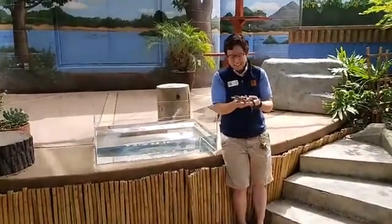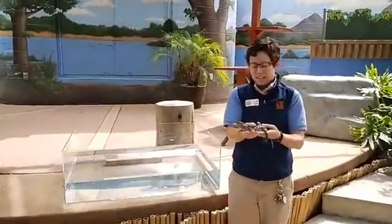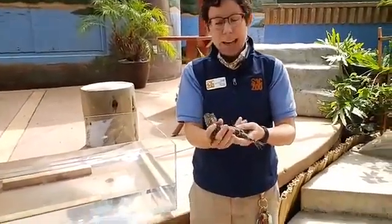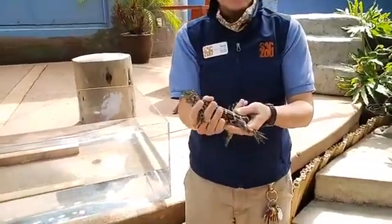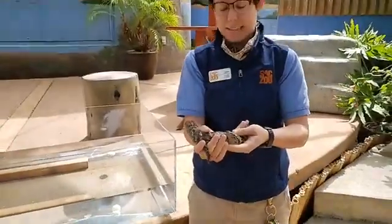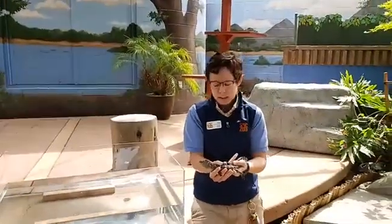That's right. So this is Ronnie. He is the newest addition to the Interpretive Center's Animal Ambassadors. Now he is a young American alligator, and I say American alligator because there is a different species of alligator called the Chinese alligator as well. They're just typically a little bit smaller.